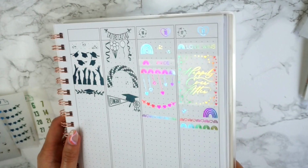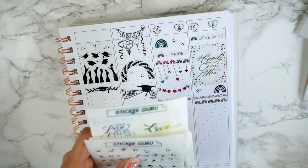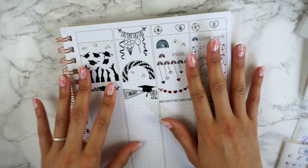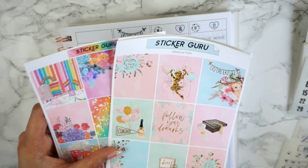And that is it for this week. So we have a ton of designs for these two collections, Graduation and Pride. They will be available tomorrow, Tuesday through Thursday. And if you haven't picked up these kits, I highly recommend. I think they're the perfect match to these two collections.